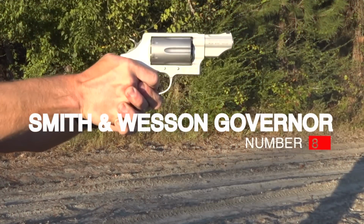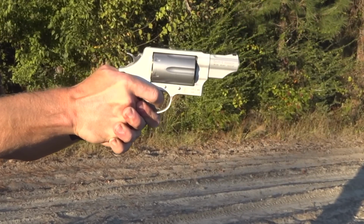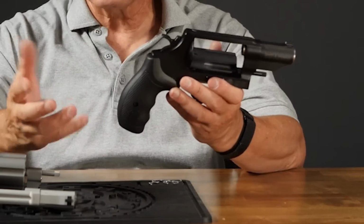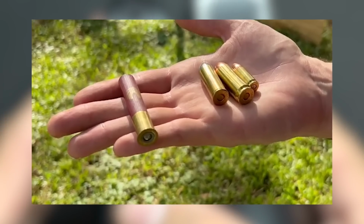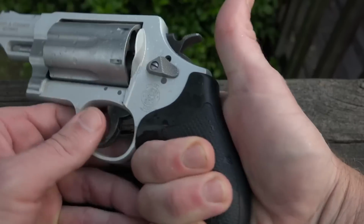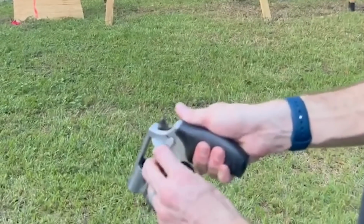Number 8. Smith & Wesson Governor, $755. The Smith & Wesson Governor is a versatile and highly regarded revolver that offers the ability to chamber various types of ammunition, including 410-bore shotgun shells, 45 Colt, and 45 ACP. This flexibility in ammunition selection makes it an attractive choice for users looking for a multi-purpose firearm, especially in the realm of personal defense.